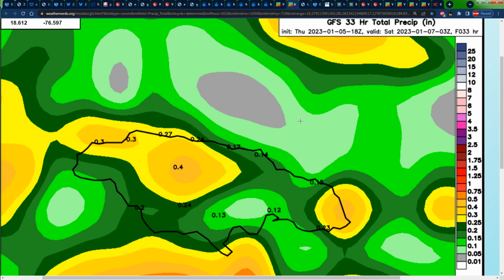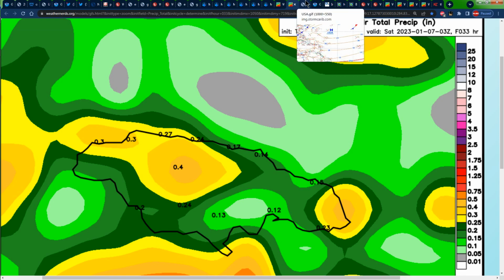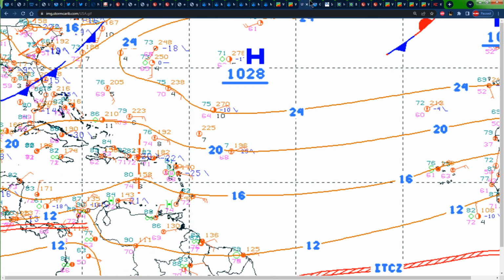The GFS is not as robust as the Euro, but yes, we still have some amount of rainfall that's predicted to affect portions of the island tomorrow on both maps. So get yourselves ready for a lot of rainfall tomorrow. Alright, so that's it for the forecast across Jamaica.